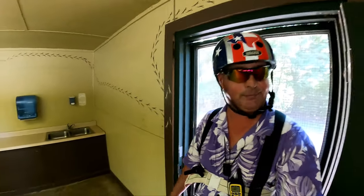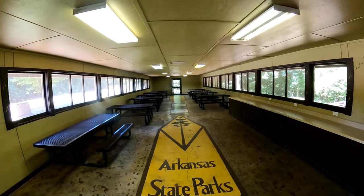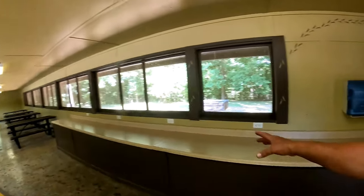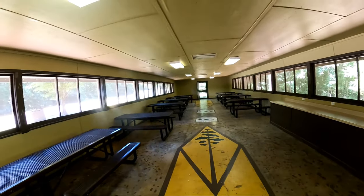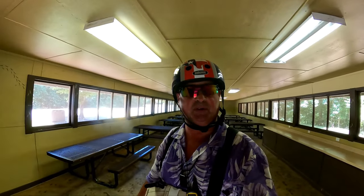Well, how about this? Pavilion number four, P4, is a screened-in, enclosed pavilion with a little sink and kitchen set up. Best of all, it's got screens to keep the bugs out of your beer. Let's go see some more stuff.